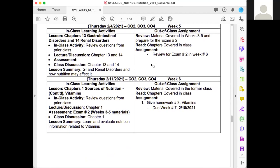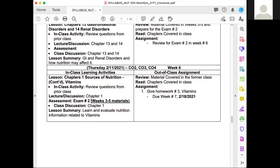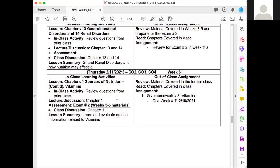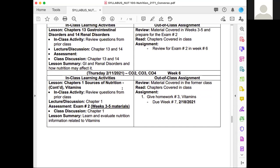Our next exam is going to be next week. So what I'm going to do is I'm going to send you a practice exam that'll have, again, a key associated with it. And then if you want to come to tutoring, we can talk about that information. Exam two is going to be over just stuff from week 3 through 5. So I'll get that practice out to you today.